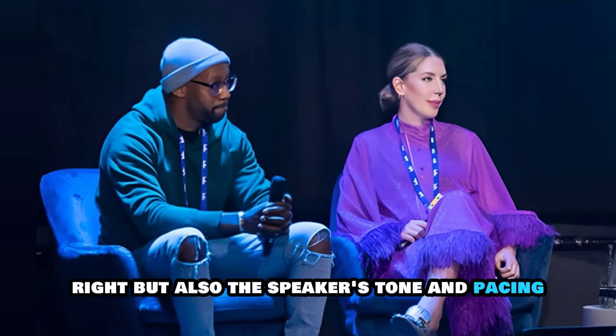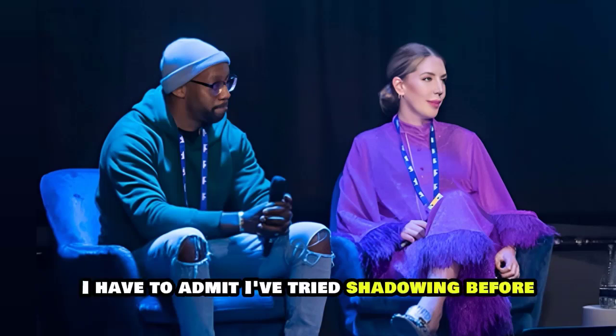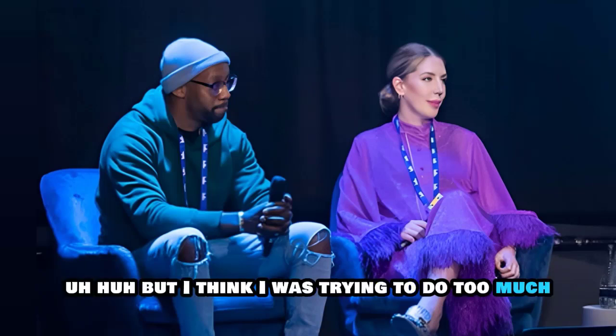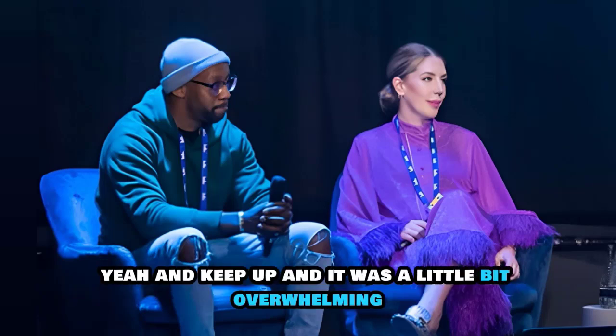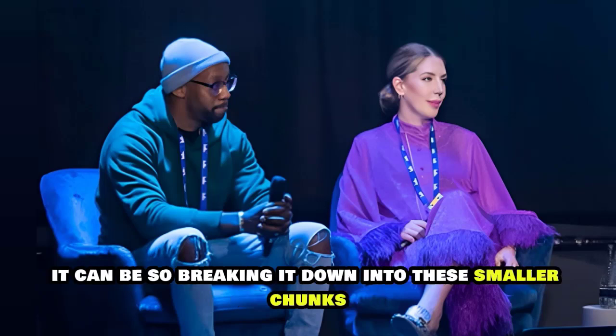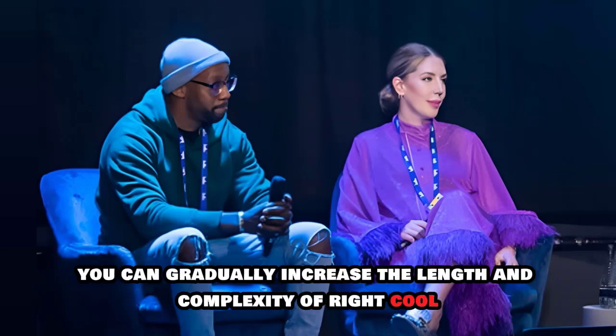but also the speaker's tone and pacing. That's a really good tip. Yeah. I have to admit, I've tried shadowing before, but I think I was trying to do too much. I was trying to do these long clips and keep up, and it was a little bit overwhelming. It can be. So breaking it down into these smaller chunks, I think, will feel a lot more manageable. Yeah, and as you get more comfortable, you can gradually increase the length and complexity of the audio.